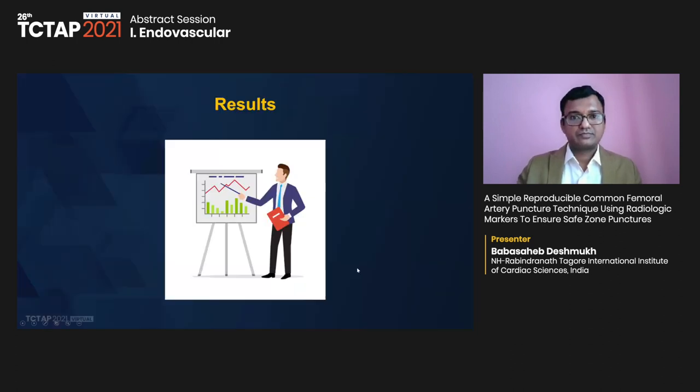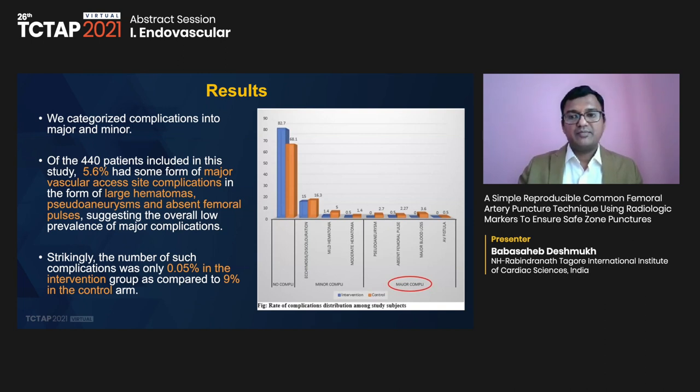Now coming to the results, we categorized complications into major and minor complications. Of the 440 patients included in this study, 5.6% had some form of major complication, in the form of large hematomas, pseudoaneurysm, or absent femoral pulse, suggesting an overall low prevalence of major complications. Strikingly, the number of such complications was 0.05% in the intervention group compared to 9% in the control group.